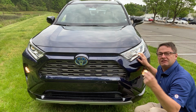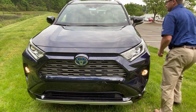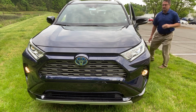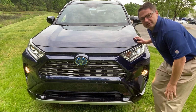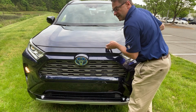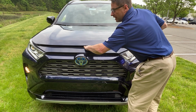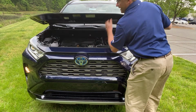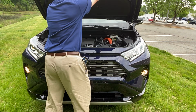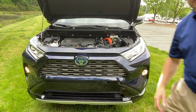This has Toyota Safety Sense 2.0, and it also works with a 2.5 liter four-cylinder engine combined with electric motors to give you 219 horsepower. So that's pretty significant. It's more than the gasoline version, which gives you 203 horsepower. Let's take a look a little closer.